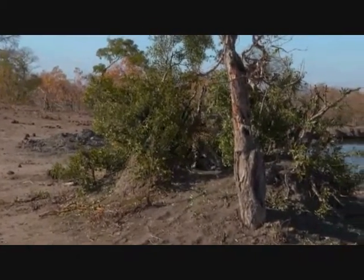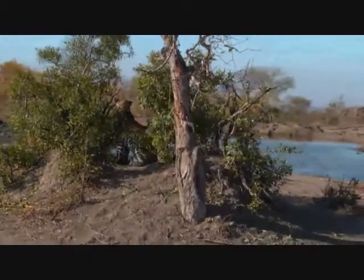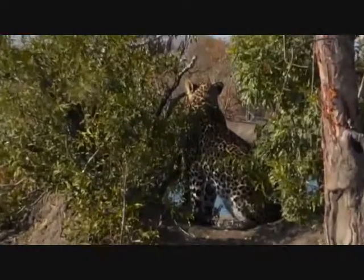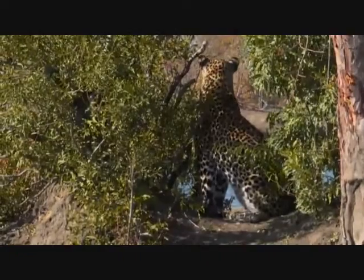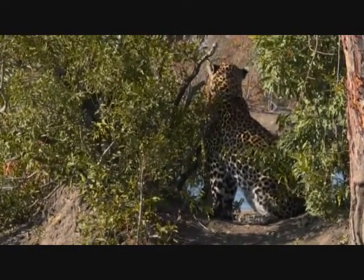Oh, he's up. He's up. What's he looking at? Oh, it's an elephant. There's a whole elephant herd coming down. You can't see them for now. They're very, very well hidden, but he's heard them. And these are probably the elephants that were making all of that noise.